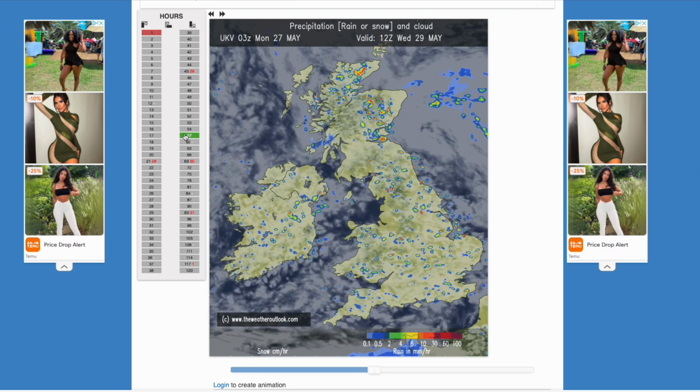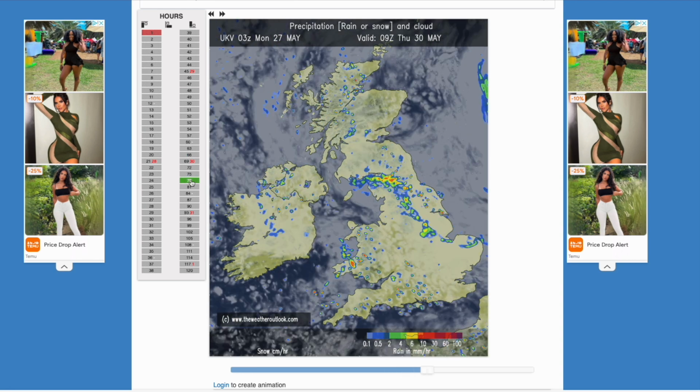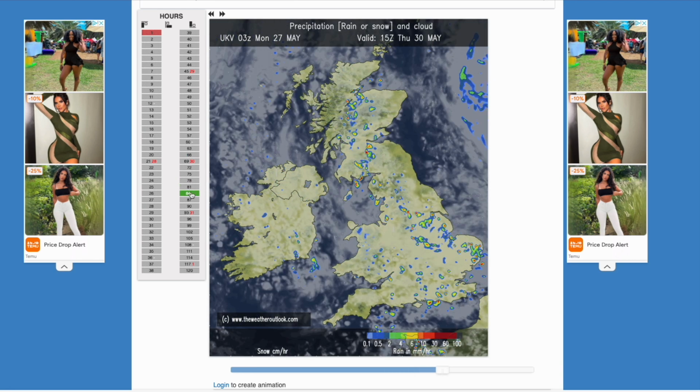There is a risk again of seeing another warning issued for this. As you can see, it is fairly widespread. And so I wouldn't say it's as severe as it was yesterday, but nonetheless still could cause some issues. As we head into Thursday, again, you could see a few showers around, maybe some more persistent rain through northern England into the Midlands, but again, many areas will be reasonably dry.